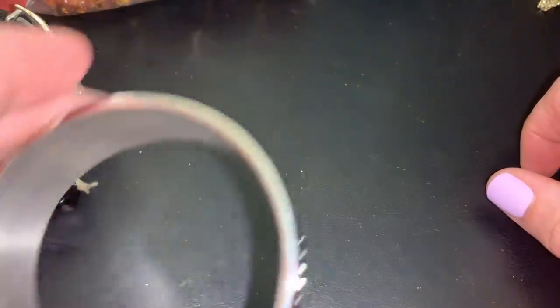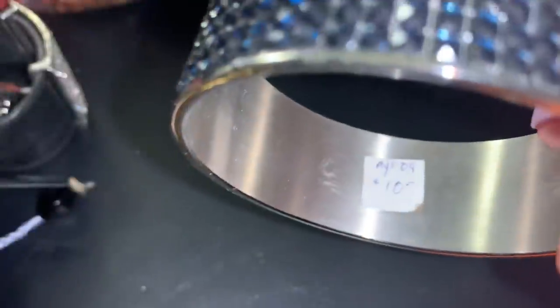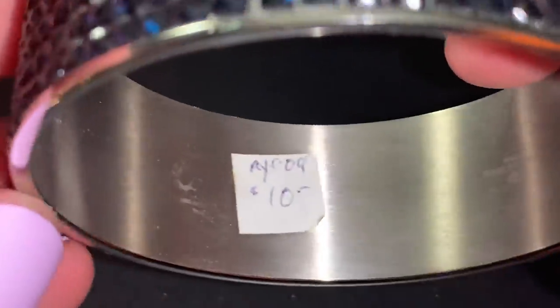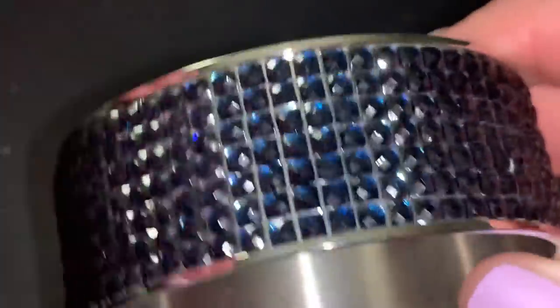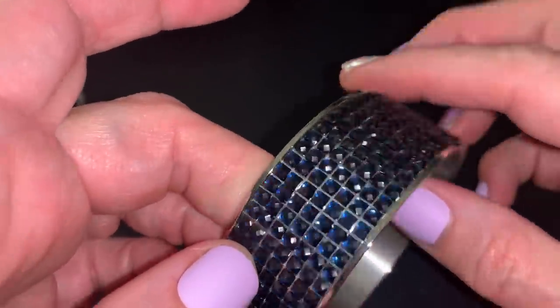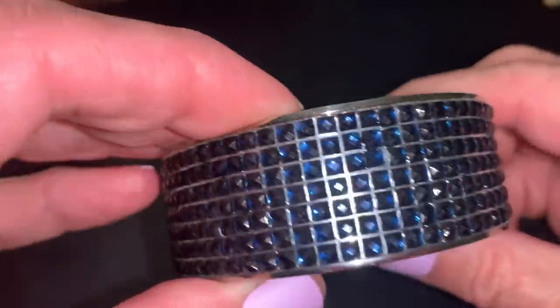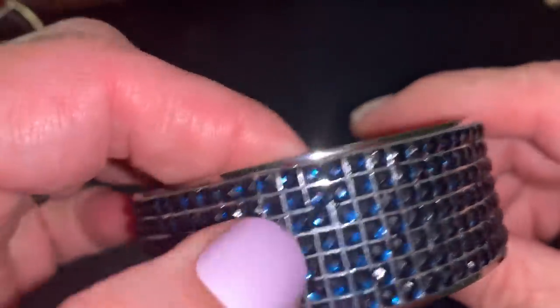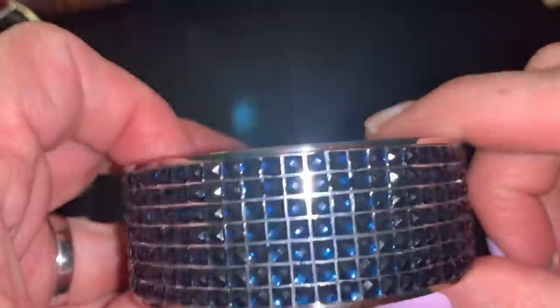Gonna dump it all out like that. It's a big heavy bangle with blue rhinestones. I think you can buy that sticky rhinestone stuff, right? Because there's some that are popping off.